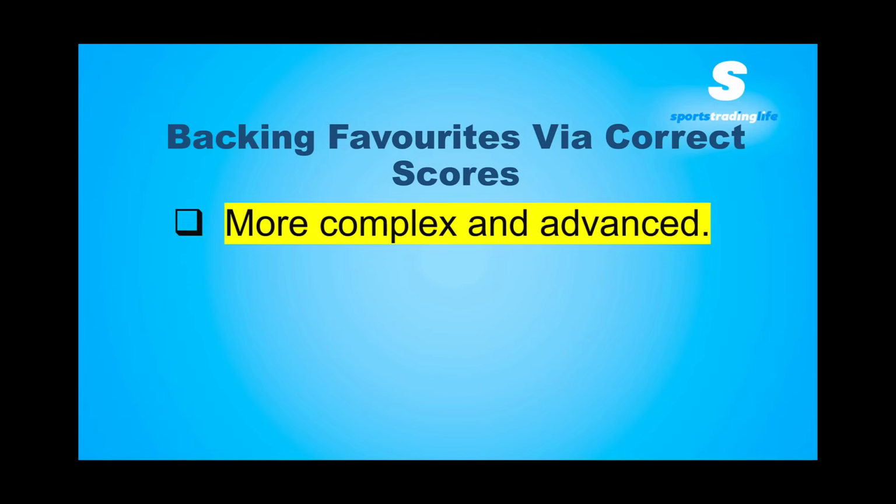But just keep in mind, correct score trading is more complex and advanced. And so that is one of the reasons why you want to make sure that it's worth it. If it's more simple to just get involved in a match odds market, you might want to stick to that. However, once you get good at trading the correct score market, there are some definite benefits to it.